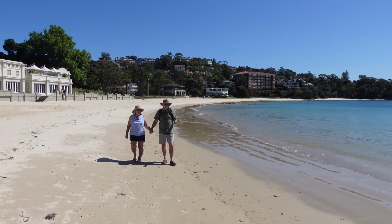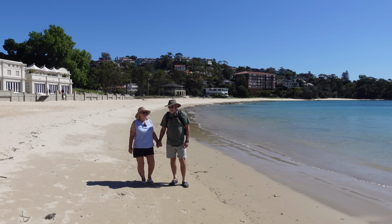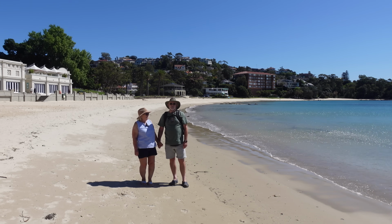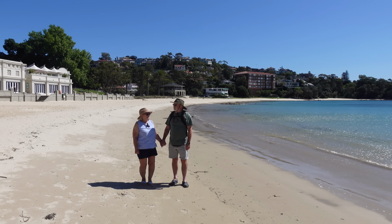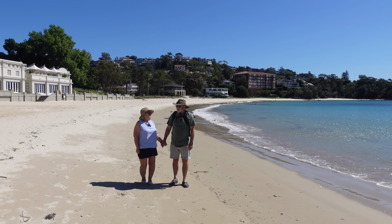Now if you've seen us before you might have known us as Wee Brown Van, but we're not the Wee Brown Van anymore because we've sold the Wee Brown Van, haven't we? Yes. And we are out and about while we wait on our new van, which is supposed to be coming in November. Fingers crossed. So we definitely are out and about today.